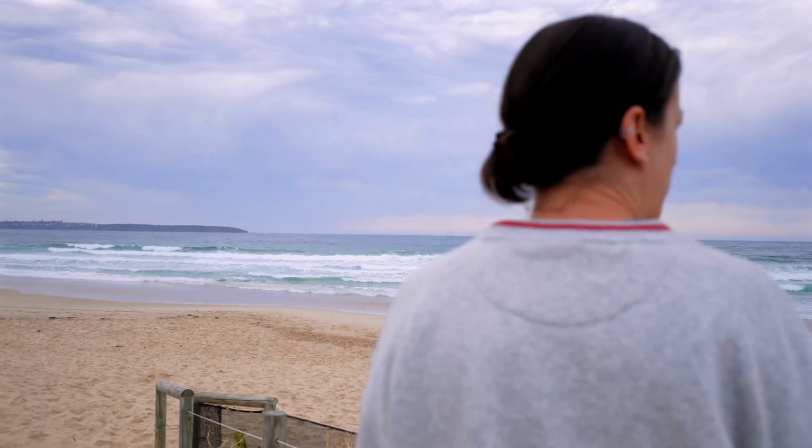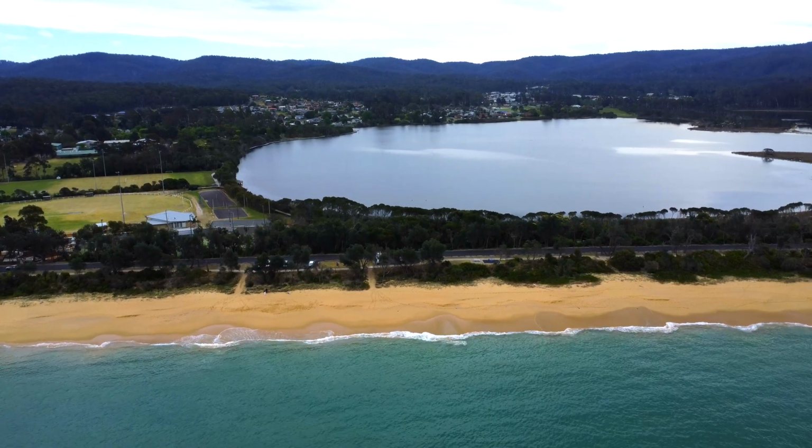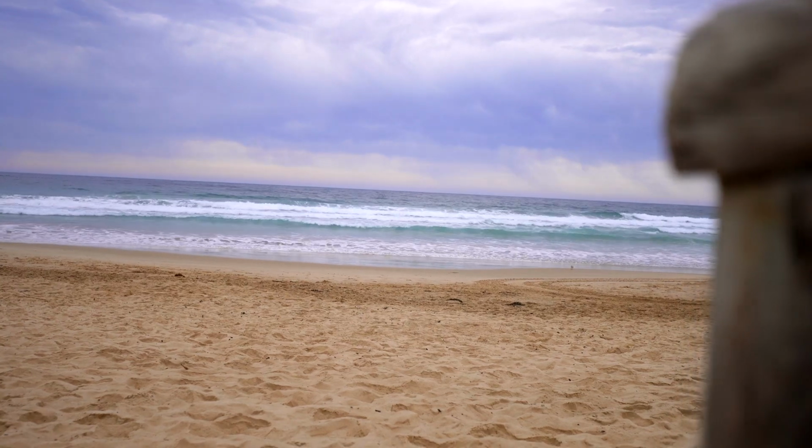Guys, there are so many places to stop off at along the Sapphire Coast. We've stopped off at Pambulla Beach at the moment. Weather is not quite on our side, but a beach is always beautiful in my opinion. And you can't go wrong with the Australian beaches. The sand is so squeaky and soft. It's really nice.